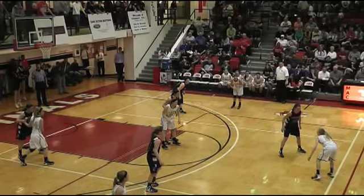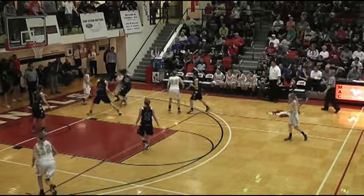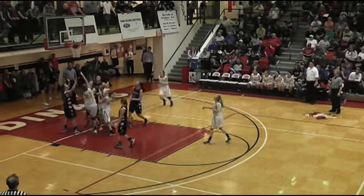Adam Barton calls it out. Fredericktown has been patient on the offensive side. They're an opportunistic running team. When they get a chance, they'll do it. They'll push it. And now here's a drive by Helm.